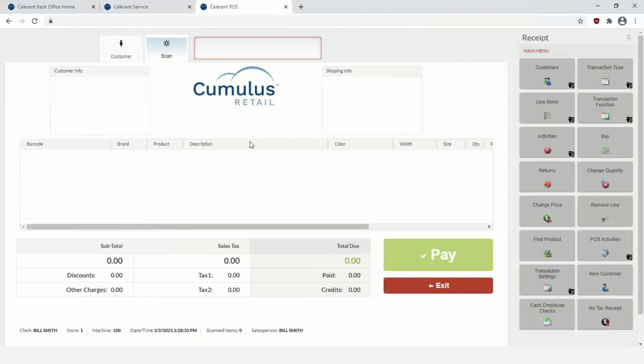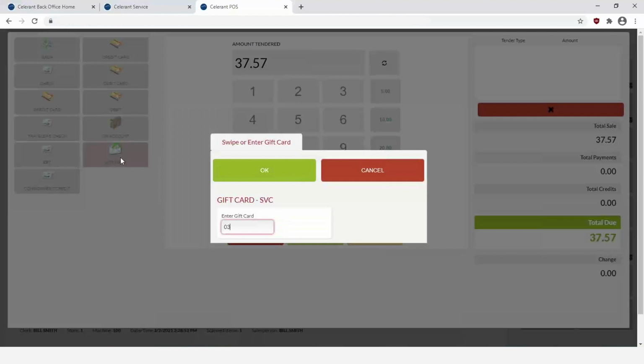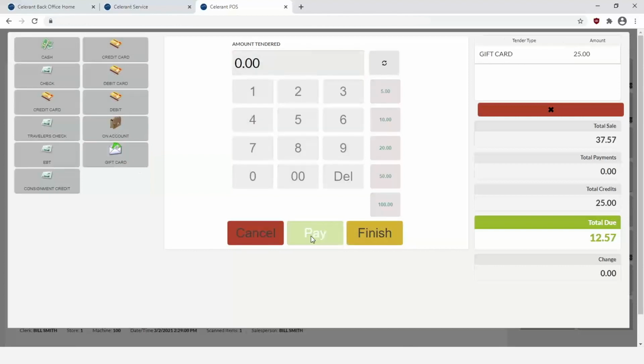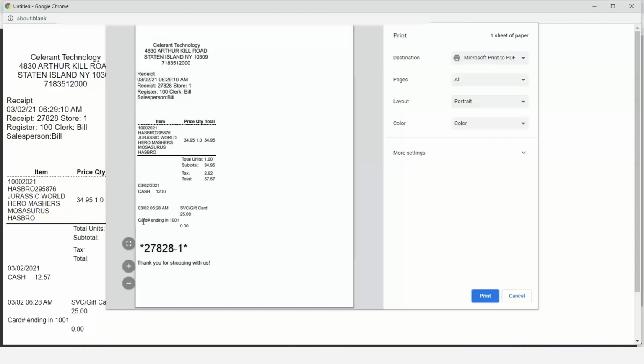This will also be true for when you redeem a gift card. So if I go through the process of redeeming a gift card, and then I go through the pay process, and we look at the gift card. Go ahead and pay. So that gift card had $25 remaining on it. So now I'm going to pay the remaining balance with cash. And now when I print the receipt, the gift card number has been masked, that all you see is the last 4 digits of the gift card.